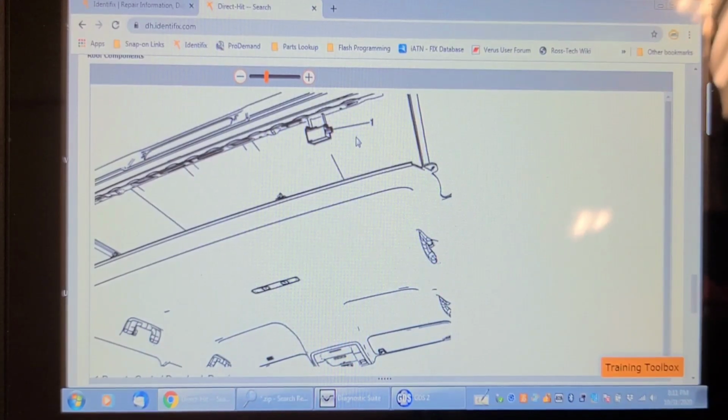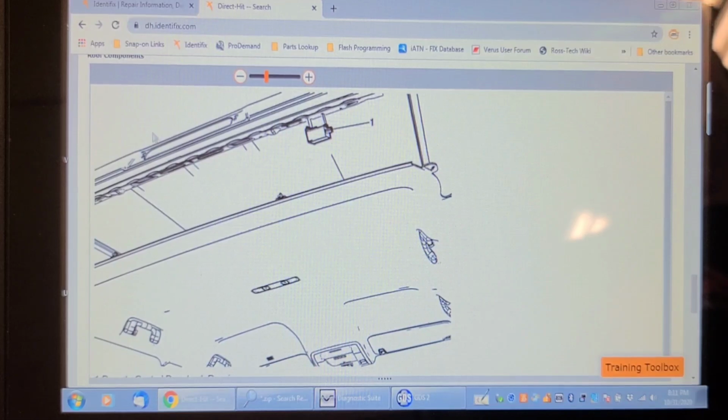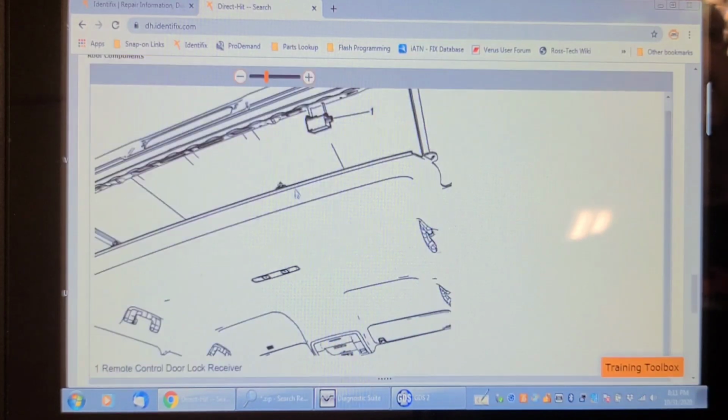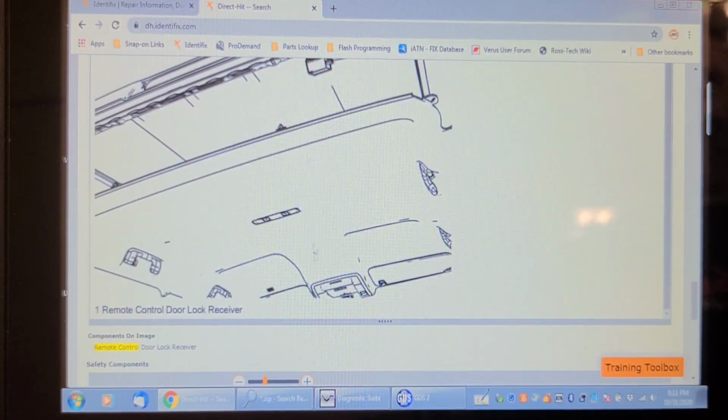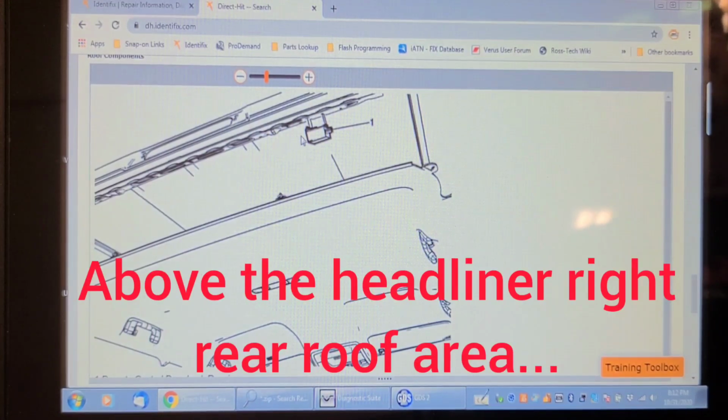So I found a picture of where this is. This is what you get for a picture. It looks to me like it's at the back of the cab, because that would be the high mounted brake light on the outside from what I could see. Wow, that sucks. That's a sun visor. That's a hand grip, dome light. So it looks to be like it's at the back window above the headliner.